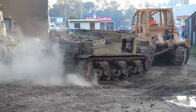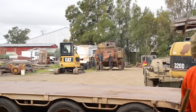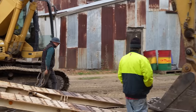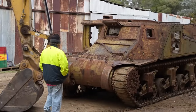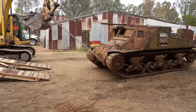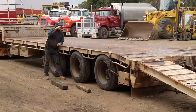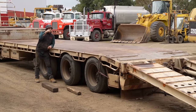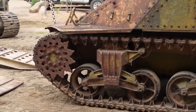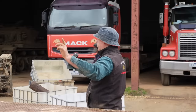Now that they're out of the scrub, it's time to get these incredible pieces loaded onto trucks and on their way to the next chapter of their journey. We start by having a go at towing the first tank on with the excavator. But it looks like we might need to adjust our approach.